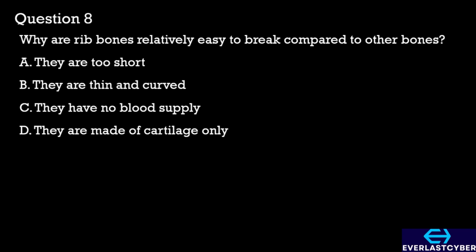Question 8. Why are rib bones relatively easy to break compared to other bones? A. They are too short. B. They are thin and curved. C. They have no blood supply. D. They are made of cartilage only.